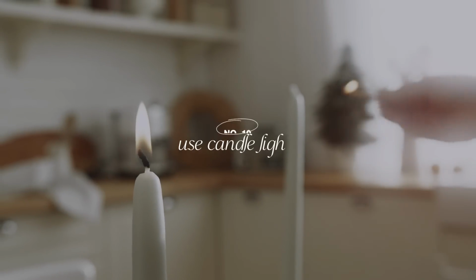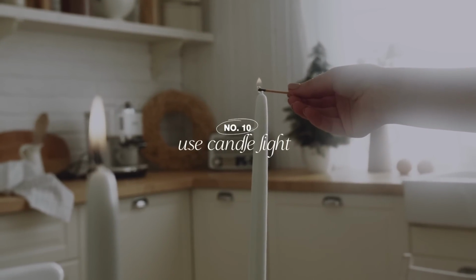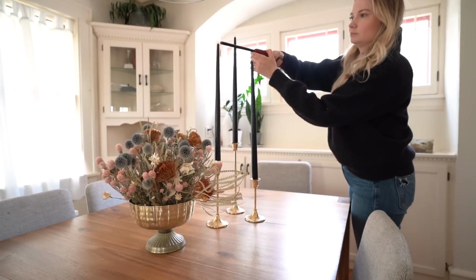A 10th tip is to use candlelight. I remember back in grad school, I had this one friend who always had her apartment feel so luxurious, so just comfortable to be in, but also in this elevated way. And I realized one big factor was that it always smelled good, and you always saw this beautiful flickering little flame in the candles each time you were there. So I started doing this, and after that, I feel like my whole space started feeling elevated.